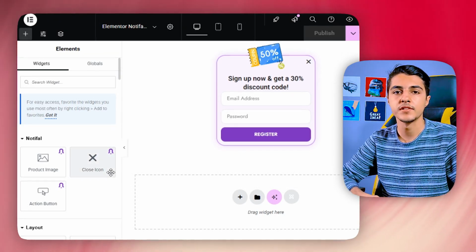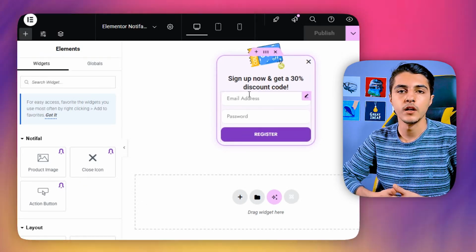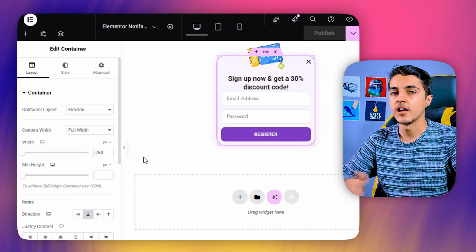Second, you have to set the width of your template so it doesn't take up the whole screen. I'd recommend keeping it under 300 to 350 pixels. On mobile, you can go full width if you want. That's up to your design preference.